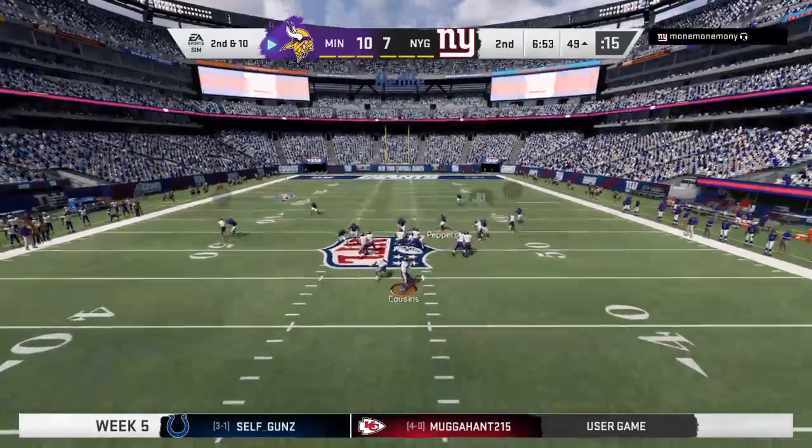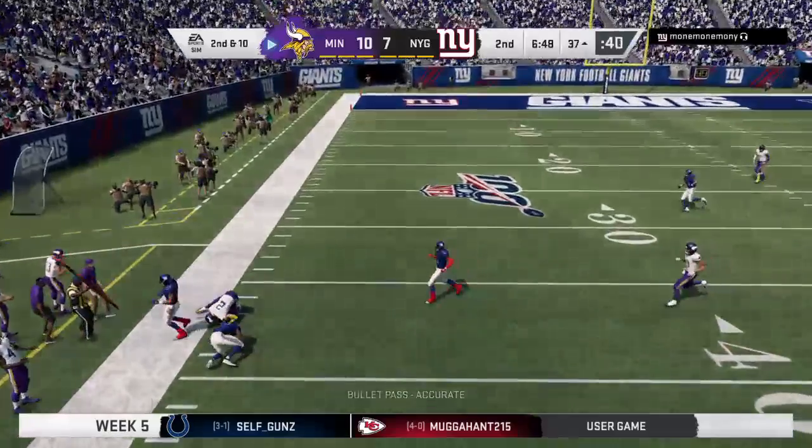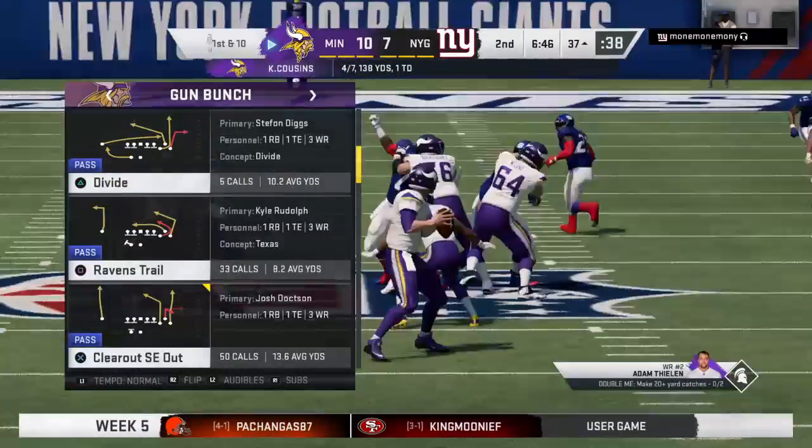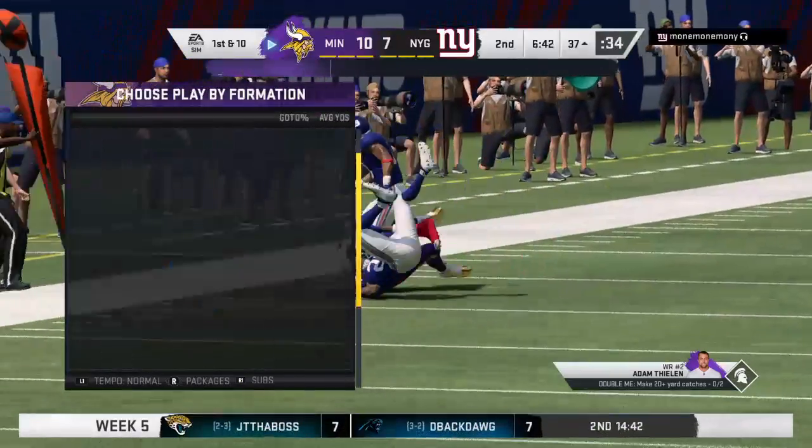Cousins to throw it. Oh, a scrap for the football, and he's going to come down with it. And they're going to have another first down as the tackle's made at the Giants' 37.